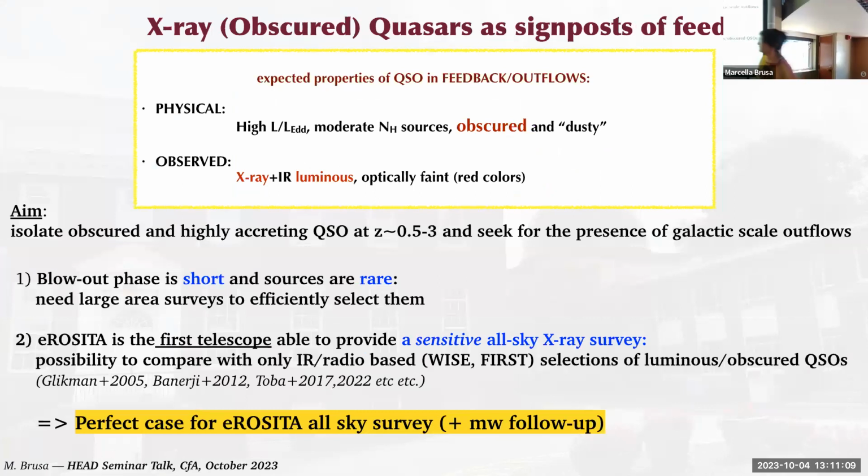So what we did, given that we have some very good expectation of how these objects should look like, and given that these broad phases are expected to be pretty much short, so these sources are rare, the best is to look for them in large area X-ray surveys, because we indeed expect that this phase is also X-ray active. So eRosita is the first telescope able to provide a really sensitive all-sky survey, much more sensitive than ROSAT, and this is a perfect case then for an eRosita all-sky survey with multi-wavelength follow-up.